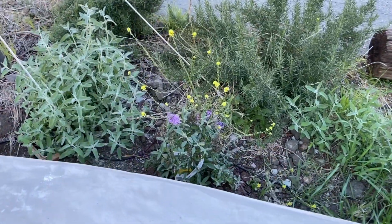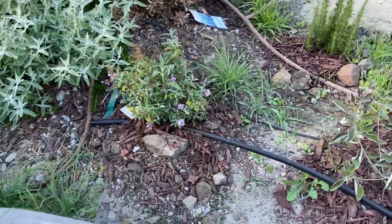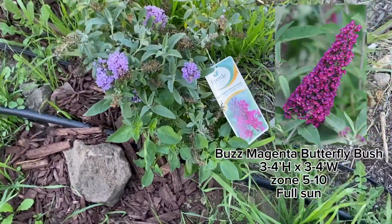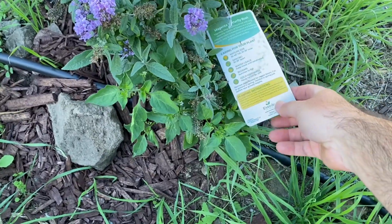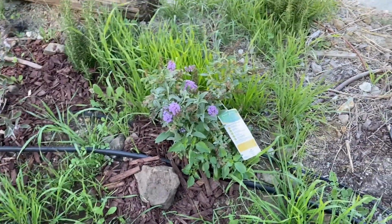Another pollinator favorite is the butterfly bush. We've got 3 of her over here. She's a beautiful lavender color. This one is the Buzz Magenta butterfly bush variety. And this one loves full sun. This one only gets about 3 feet tall, 3 feet wide, and it's super drought tolerant once it's established.